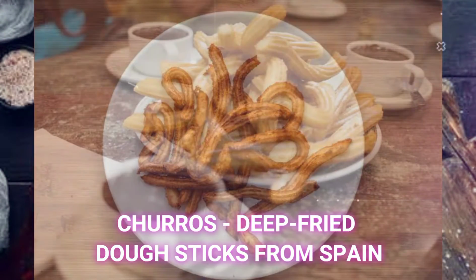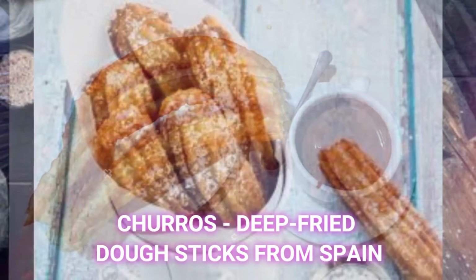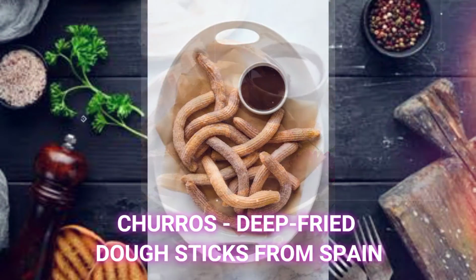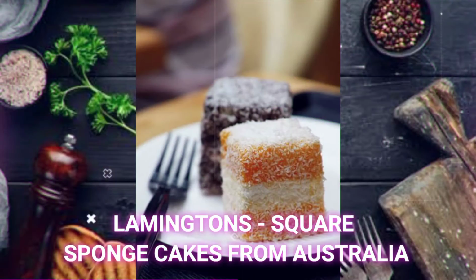Churros, or deep-fried sticks from Spain, are made from a pastry piped through a star-shaped nozzle, fried in hot oil until golden brown, dipped or drizzled with hot chocolate.